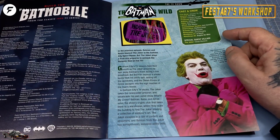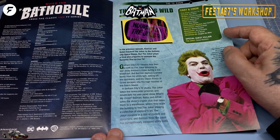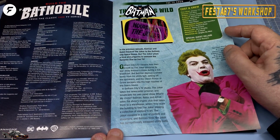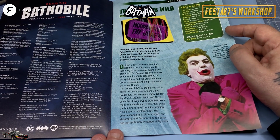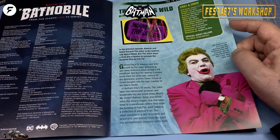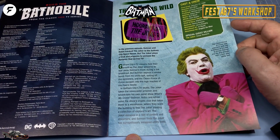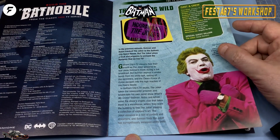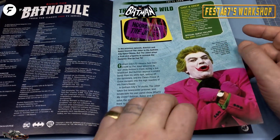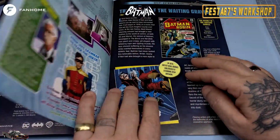Right, the Joker is wild, it says in here. In a previous episode, Batman and Robin tracked the Joker to the Gotham City Opera House, but the Joker plays a trick and prepares to unmask the dynamic duo live on TV. Absolutely. The clown prince of crime was overcome with the brilliance of his plan to thwart Batman and the Boy Wonder with a lookalike utility belt. Everything he ever tried to do to get him back just backfired. The modern version of Wile E. Coyote, wasn't he?